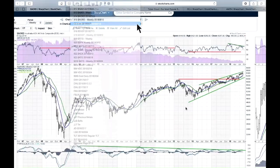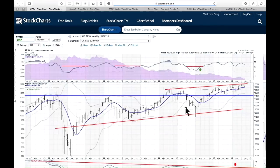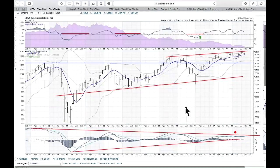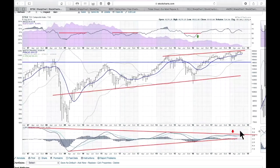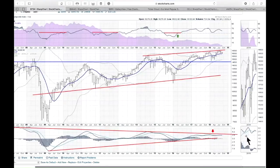And the Canadian market, which is obviously in the middle of the negotiations with the NAFTA issues, what we see here is we've been trying to break out through the January highs, and we briefly did it for a couple of months, but not with any real enthusiasm, and have rolled over. And again, it looks like we're going to roll over on our PPO one more time. This is a monthly chart. Let's go to the weekly.